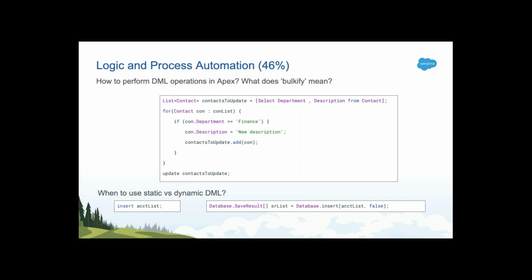So here we have a good example of bulkified code. You can see there's contacts, the list of contacts, and we're looping through them, but we're not calling DML within the loop. We call the DML after we modified the contacts list. So this is bulkified code because we call DML outside of a loop after we've done all the modifications we needed to. You also need to know when to use the static versus the dynamic version of DML.